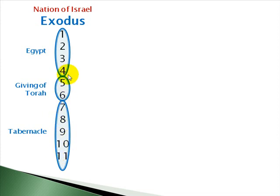So once again, the first 4 parshas, the Jews in the land of Egypt. 5 and 6, we get the Torah. Then 7 through 11, we're building the tabernacle. By the end of the book, the tabernacle will be completed and God's presence will descend upon it. And that's going to be the close of the book. So I want to pick up now with this video in terms of what happens in the land of Egypt. That's going to be our focus here.